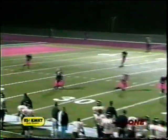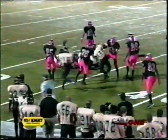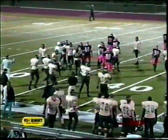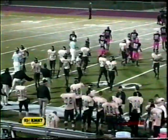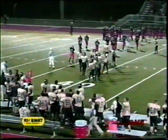We're back for the Cable One kickoff. A squibber to the far sideline, going to be taken by an up man at the 25, up to the 30, 35, and he's slung to the turf at the 34. He had actually made it, I think, out near the 35 before he's brought down, and Desmond Baker on the stop. Mr. Special Teams Player of the Year.